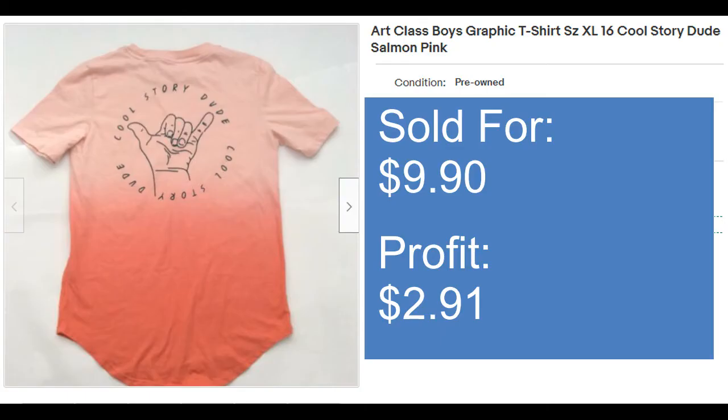I was really happy to see this one go. It was an art class boys graphic t-shirt. I didn't know anything about this brand, and I didn't know if it would sell at all, but it did. It sold for $9.90. I profited $2.91 for it. It says Cool Story Dude on the back of the shirt, and it was this like salmon color.